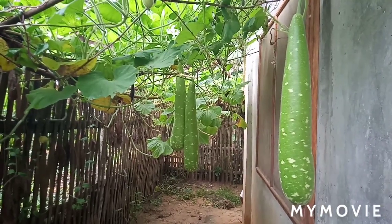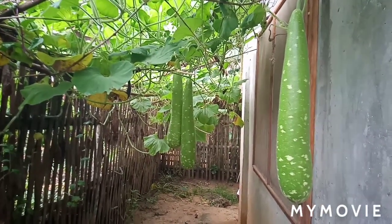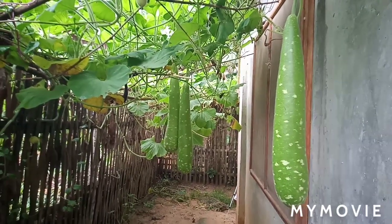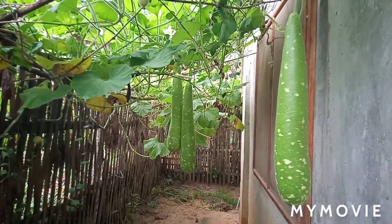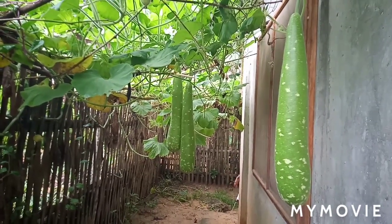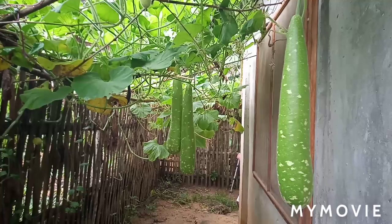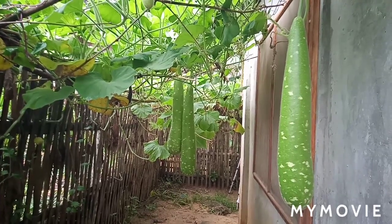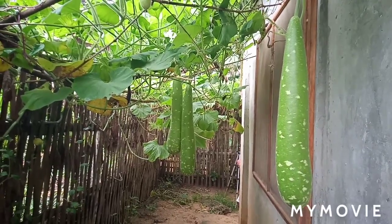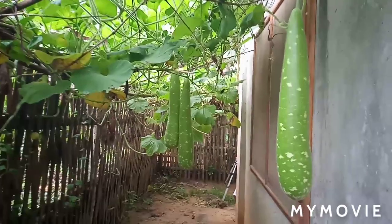Good morning! Today, I would like to harvest the bottle gourd. So, over here in the mountain today is brown out. So, you could hear the generator out there is kept running. It's been like 12 hours already. We have a brown out over here in the Philippines.